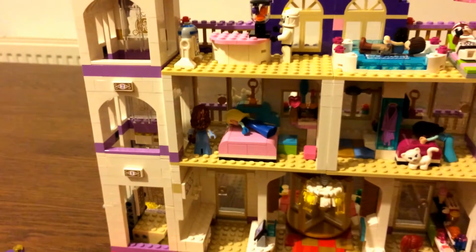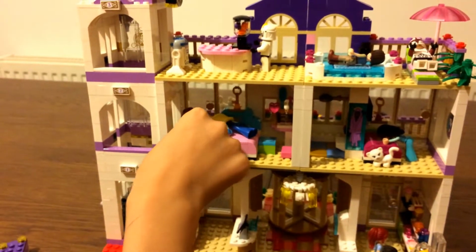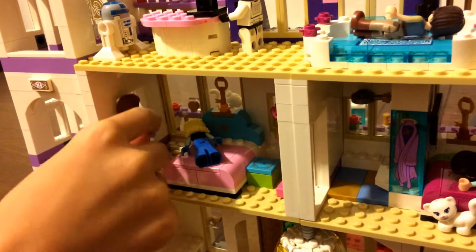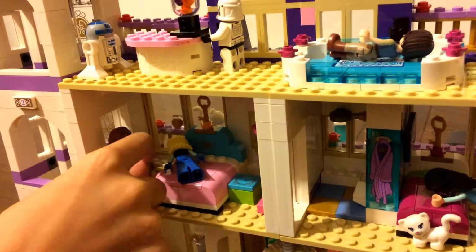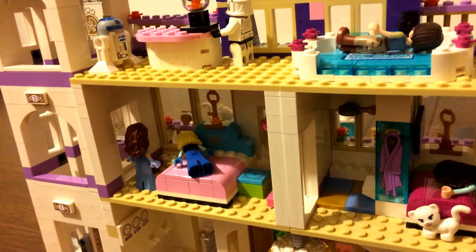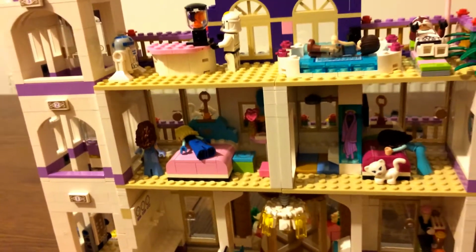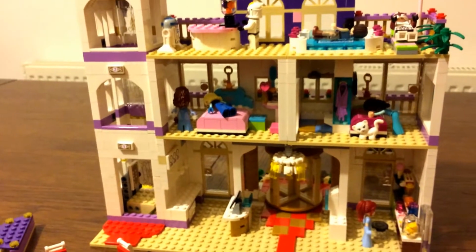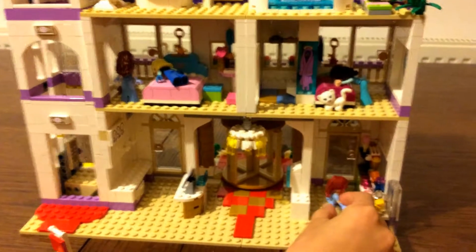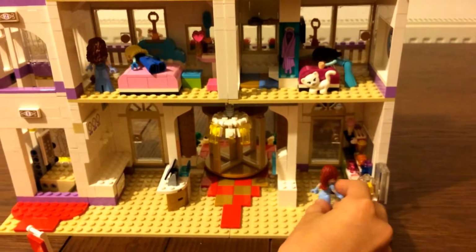Where's Olivia? There she is, choosing what clothes to wear. Ugh, I can't find what clothes to wear. It's cold, it's winter, and I don't have many winter clothes. So unfair. Ooh, what's that noise? It's Mia. What does she want?